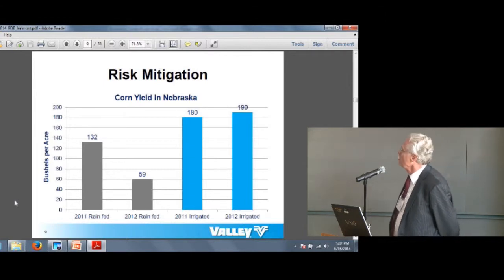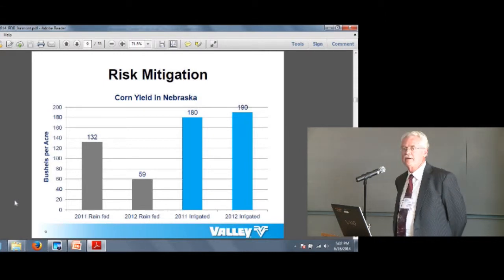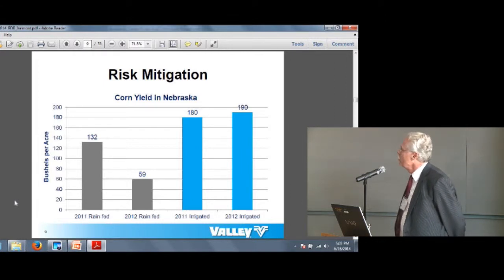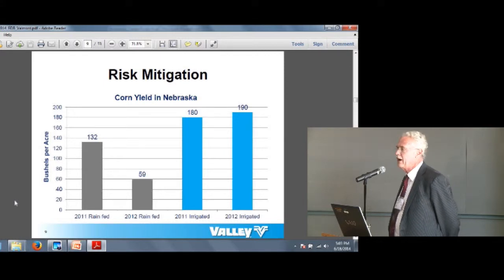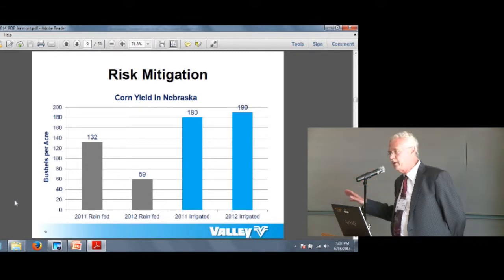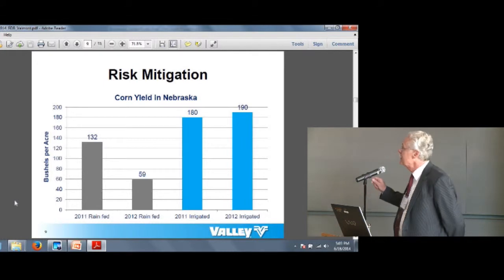Now here's another reason to support irrigation. This is the yields that happened in Nebraska corn production in 2011 and 2012. Both 2012 and 2013 were severe drought in Nebraska. Actually, 13 was worse than 12. But I'm just showing you the difference between a rainy season and a dry season in Nebraska corn production.